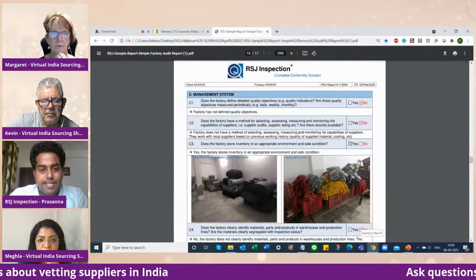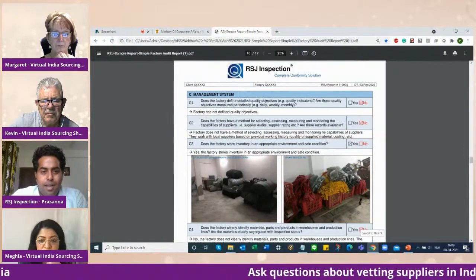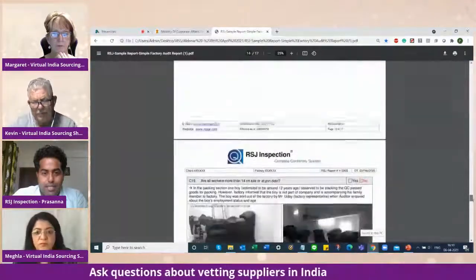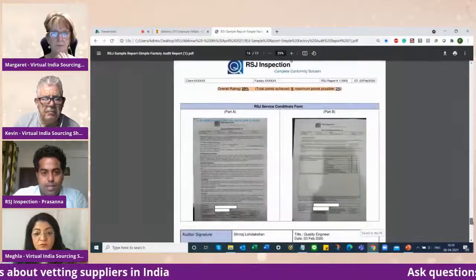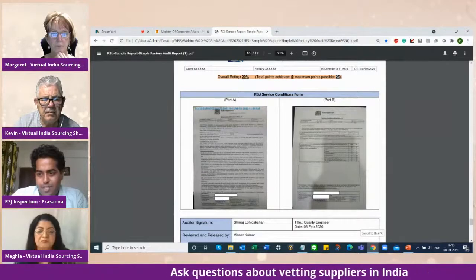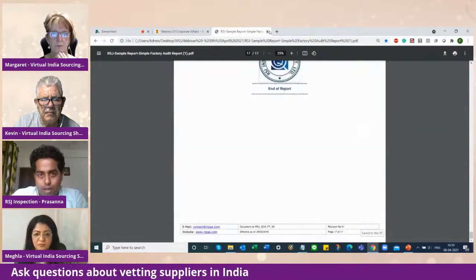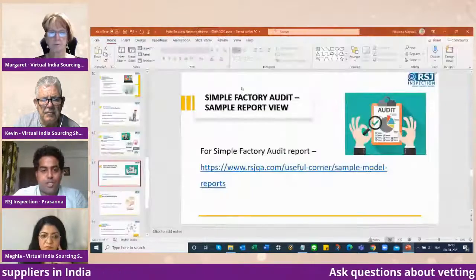Next come the different parameters on the basic aspects of the quality management system. We check the basics: whether they do inspections or not, whether they have a quality team, and all those questions we ask are covered in these sections. We mark and score them accordingly. Finally, they got an overall rating score of 20%. So that's the score they got. This is the report which we provide for our clients who request the simple factory audit.